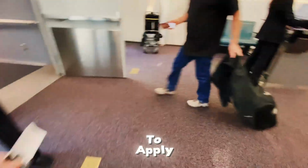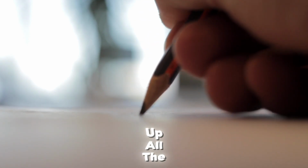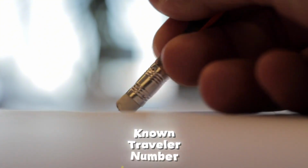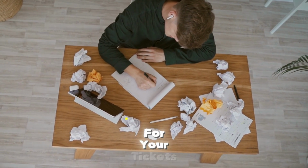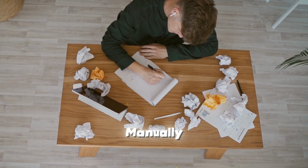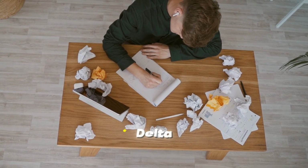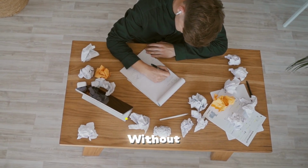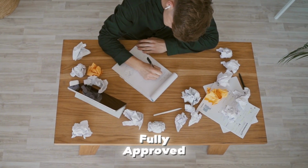Before you rush to apply, let's cover the most common mistakes travelers make with TSA PreCheck. Because even with approval, people mess this up all the time. Mistake number 1: Not adding your Known Traveler Number to your airline profile. This one's huge. Getting approved doesn't automatically activate PreCheck for your tickets. You have to manually enter your KTN into each airline account you use, American, Delta, United, whatever. Without it, your boarding pass won't include the PreCheck stamp, even if you're fully approved.